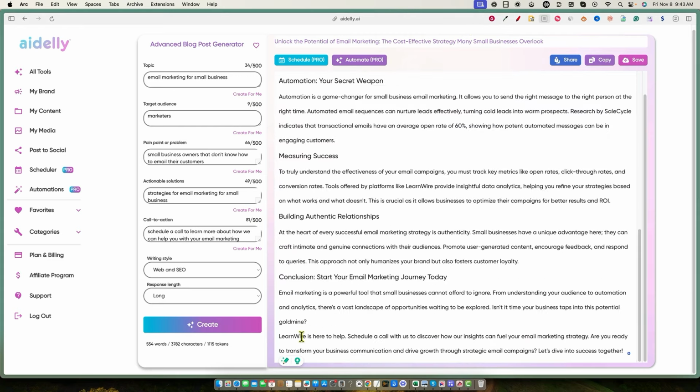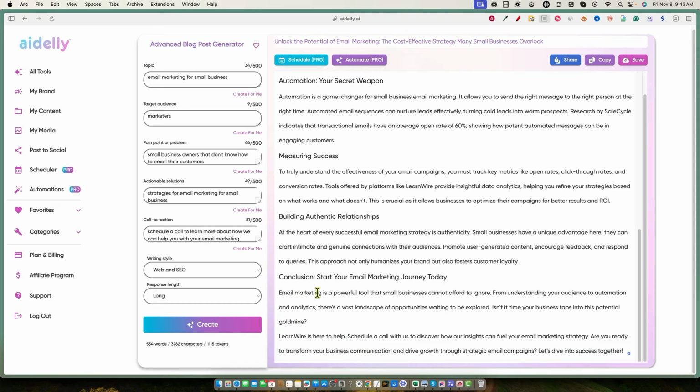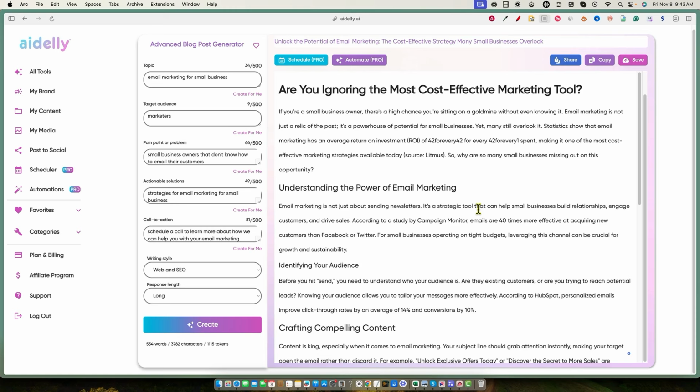Now it does have "LearnWire is here to help, schedule a call with us to discover how our insights." So that's kind of cool that it is able to insert our brand and insert a call to action into the blog posts, which is pretty cool. I'm not going to grade the readability and all that stuff. I've seen enough. This is definitely not going to compete with Koala or Agility or any of those kind of tools.